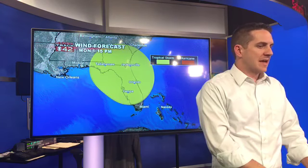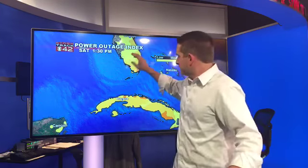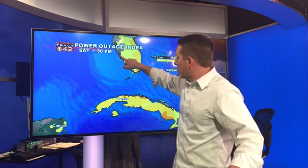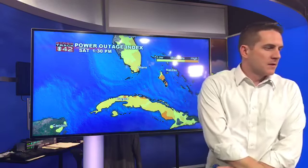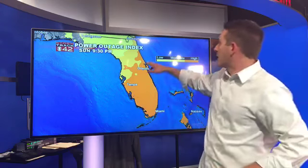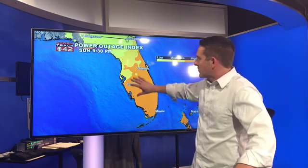The power outages. That's going to be the main story for a lot of folks in the Florida Peninsula. Storm surge basically along the coast from Port Charlotte down to Miami. But power outages, winds, going to be strong. So take a look at this. High risk of power outages all throughout South Florida and Central Florida. And that's 9:30 at night on Sunday. So we could be talking about the entire southern half of Florida with widespread power outages.